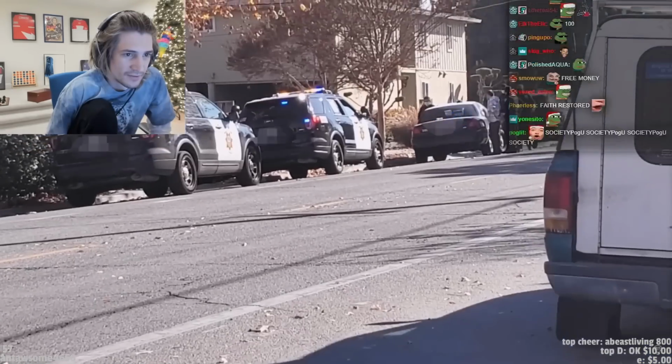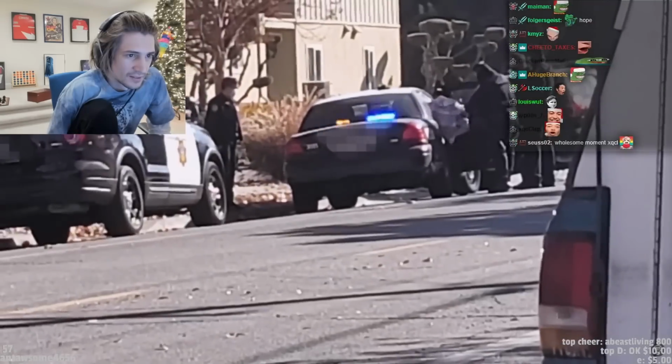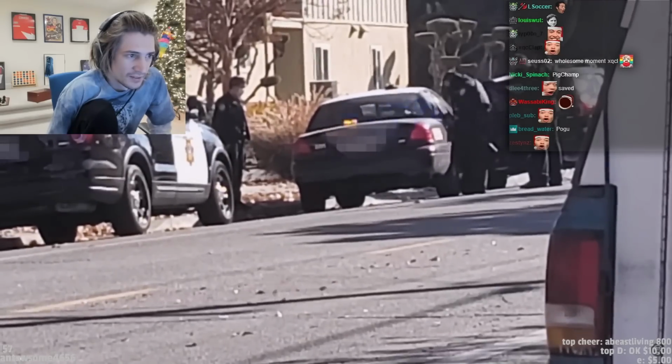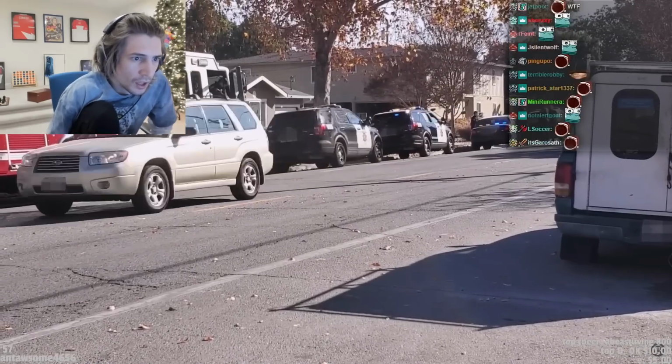Like in this case, we had placed it by this mailbox, and then randomly a bunch of police showed up to arrest this guy who lived there. Then this teenage kid comes out and grabs the box, literally walking past several police officers in the process.